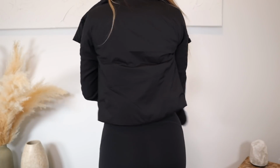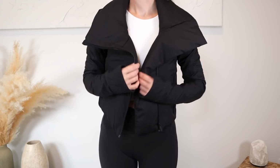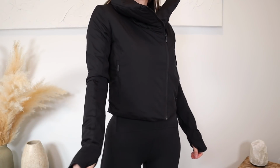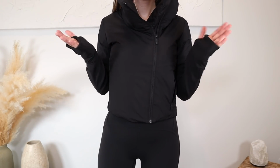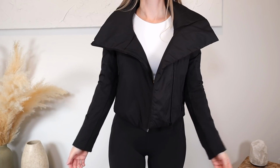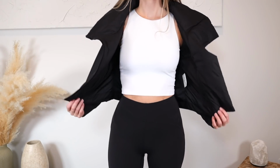And this actually has some shape to it too, which I really like. It's a little bit more cropped. The sleeves are slimming, and the sleeves actually have this ribbed material underneath too, and thumb holes as well. I typically just roll the sleeves up if I'm not using the thumb holes, but it's just so cute. It has an asymmetrical zip to it. I just find this is really flattering, and it actually has tons of storage in it too.